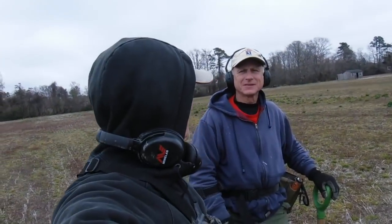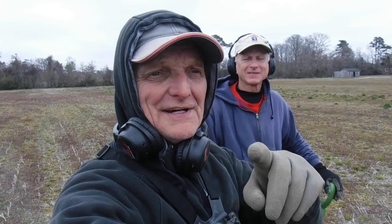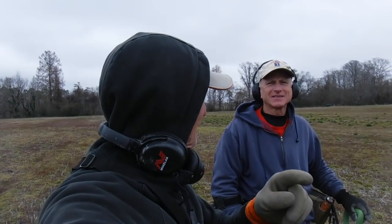All right, we've moved to a new place, and we're going to hunt this here. This is the area that Buddy found a Virginia button and some Civil War bullets found here. What do you think about a Virginia button, Buddy? Man, that's my first one. It's a great find. Man, that's awesome, man. Always like to get that first. Buddy's found a lot of firsts lately, haven't you, Buddy?